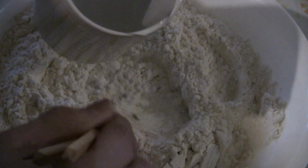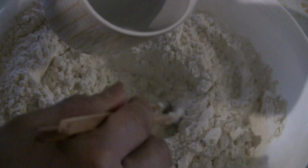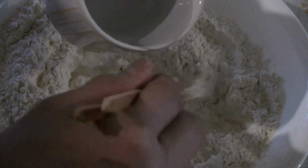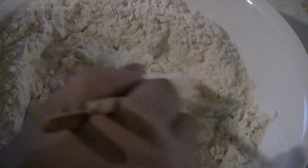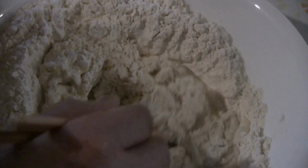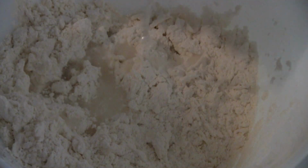So I'm just going to add a cup and a half of cold water. So it's 2-to-1 ratio. There's 3 cups of flour here. So I'm going to add a cup and a half of water. We're just going to mix it up. So I'm just using chopsticks here. You can use a wooden spoon, or you can use a fork, or whatever you like. But chopsticks is really good for mixing.